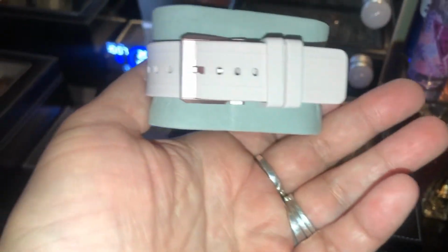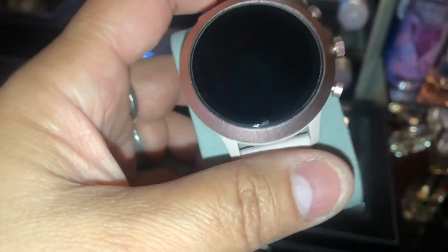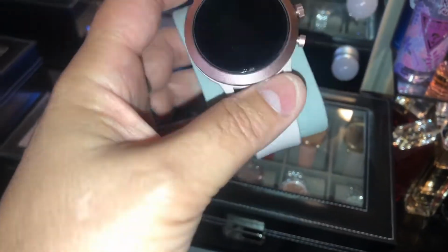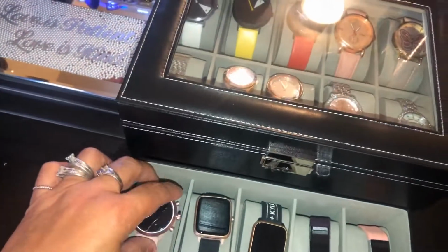I love pink, so there goes the pink again. It's like a rose gold pastel pink. So, and it's so good. I love the quality of this watch. The battery life lasts a good while. So I love that. I love the elegance of the Michael Kors. So I had to get a smartwatch from him.